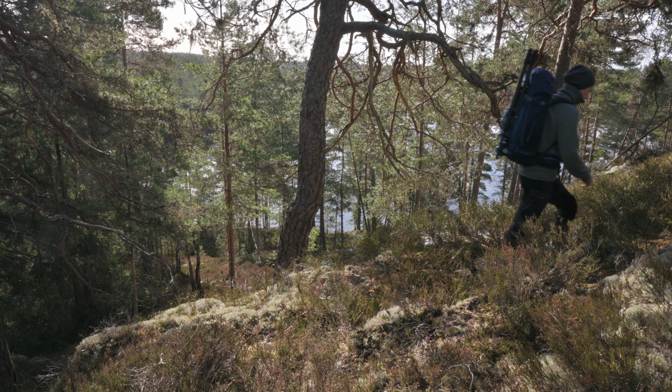I'm basically around halfway of the exploration. I'm going to continue around a lake right now and then start to head back towards the car again. So yeah, very interesting, very exciting.